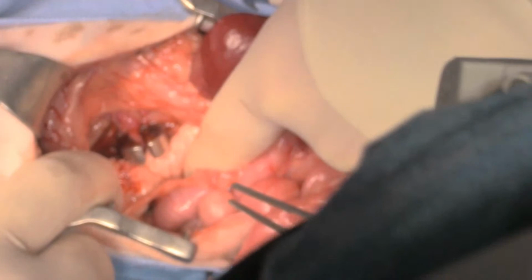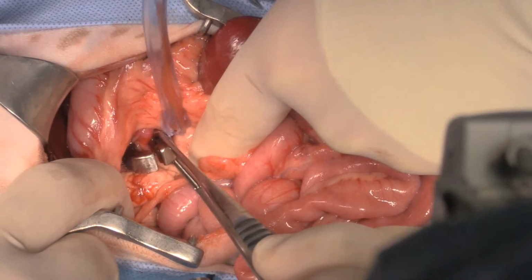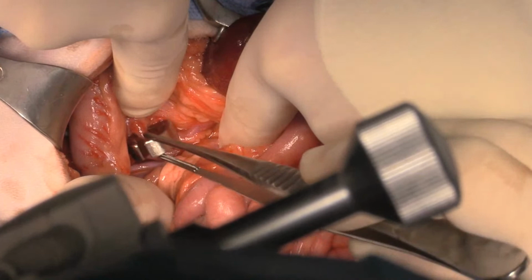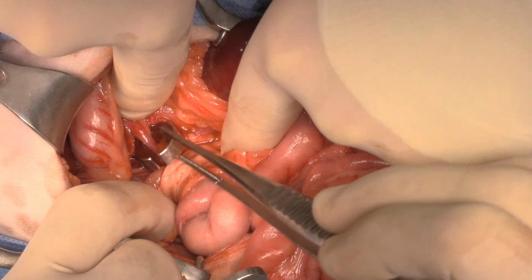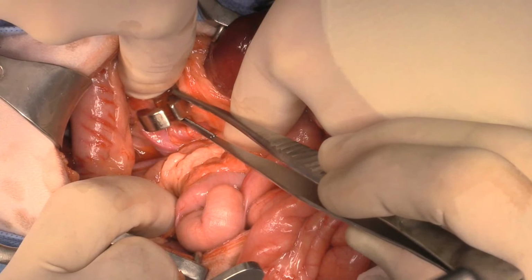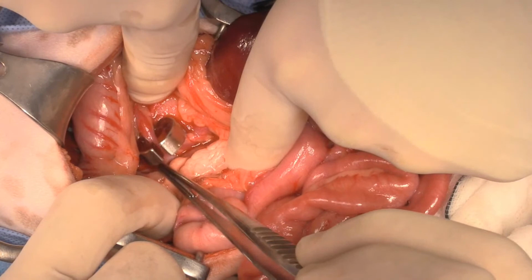See how that's narrow there? Oh, that's relaxing a little bit. Okay, that'll be all right, I think. Pressure transduce at this point, and just see if we've got portal hypertension.